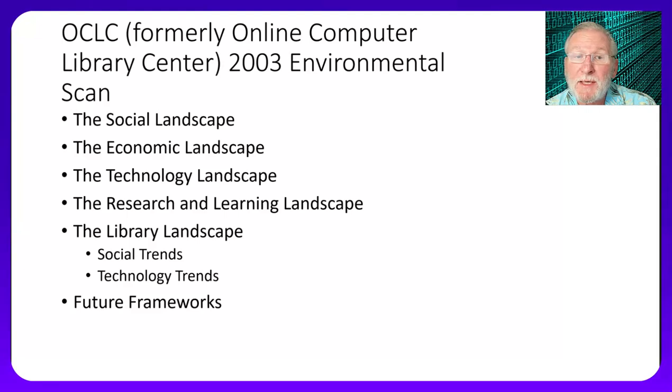Later in 2011, OCLC and ACRL conducted an environmental scan for academic libraries in the face of a changing landscape of budget threats, declining face-to-face enrollment, pressure on academic models of assessment and accountability, tenure, political issues, technology including the internet, demographics, scholarly communication, and the future of the profession.